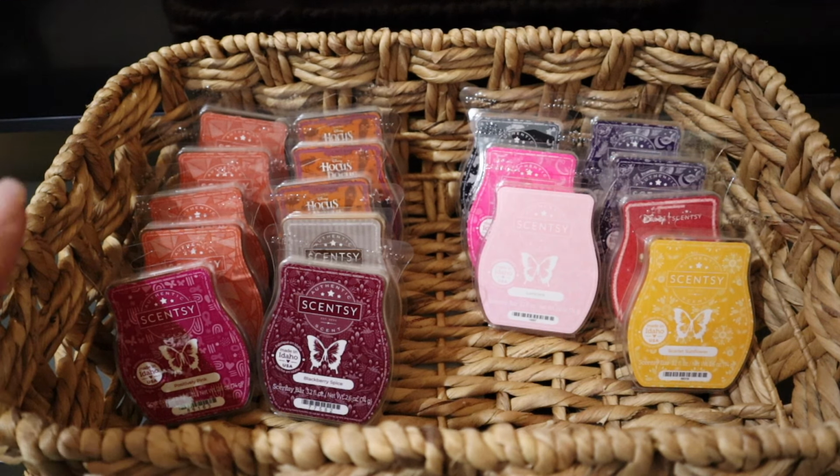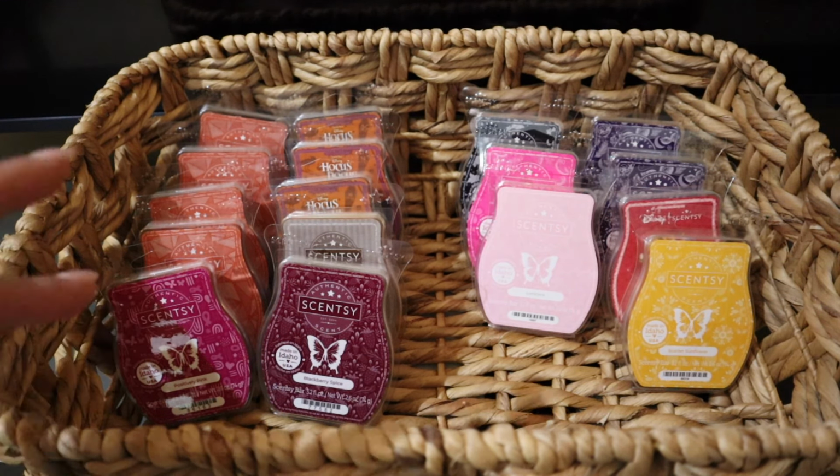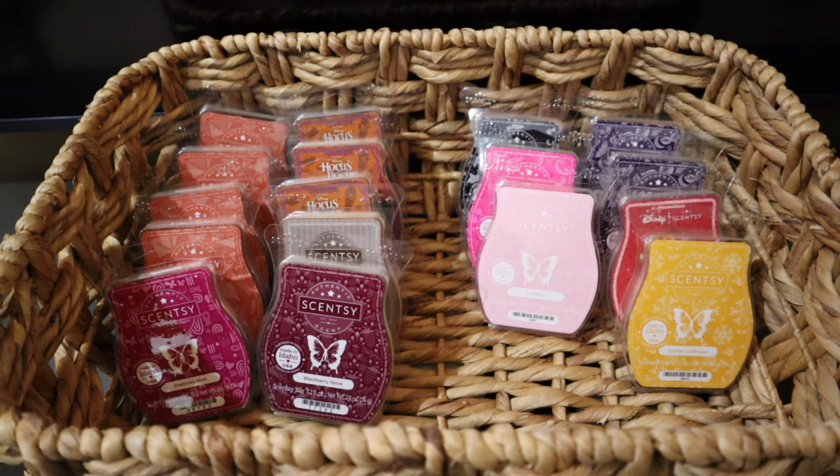These are, I guess you could say, the cologne type scents. Definitely a little bit more of a masculine vibe over here. So that is this basket. Let's move on to the next one.